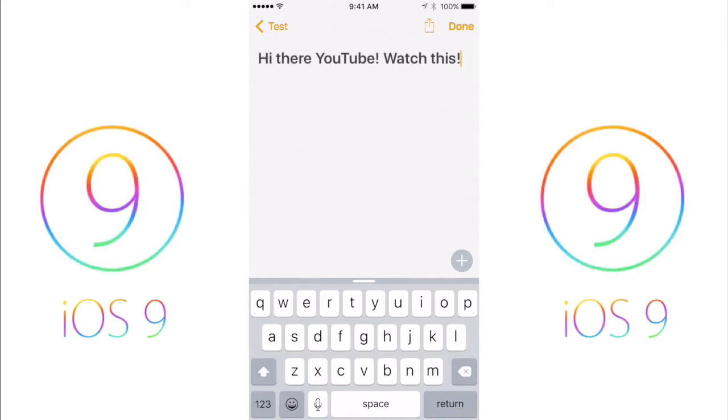Before I show you the features, I want to show you the look of the keyboard. So now, as you can see, it's lowercase. Like all the letters are lowercase. And now when I put it into uppercase, they change to uppercase. This did not happen before. This used to just stay all uppercase, but now it changes from lowercase to uppercase.